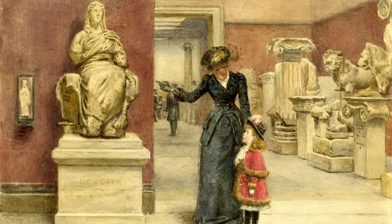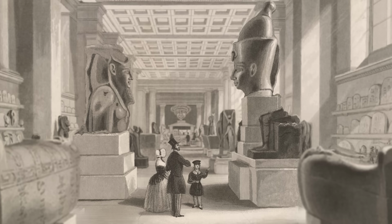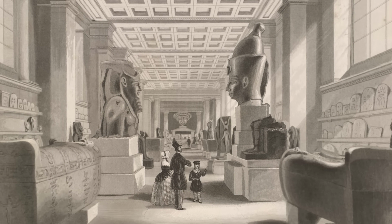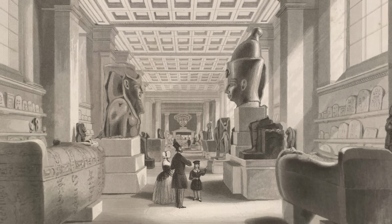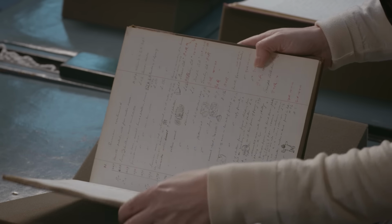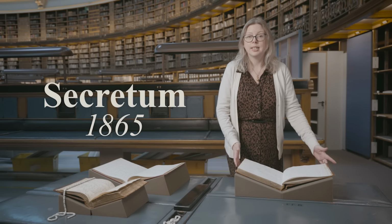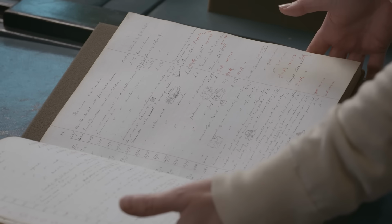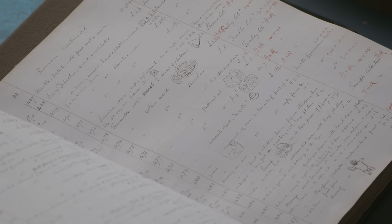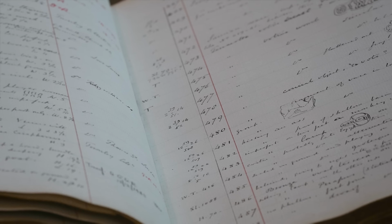And that might have raised concerns about members of the audience considered more vulnerable to potential corruption, such as women, children, and members of the lower classes, and the effect that a sculpture of a sexual nature might have upon them. And this is backed up by the document that I now have here, which is the register of the museum's Secretum. This was only drawn up in 1865 or thereabouts, when the museum acquired the Witt collection of erotic objects. But it also included other existing material that the museum owned, which was of a similar nature.